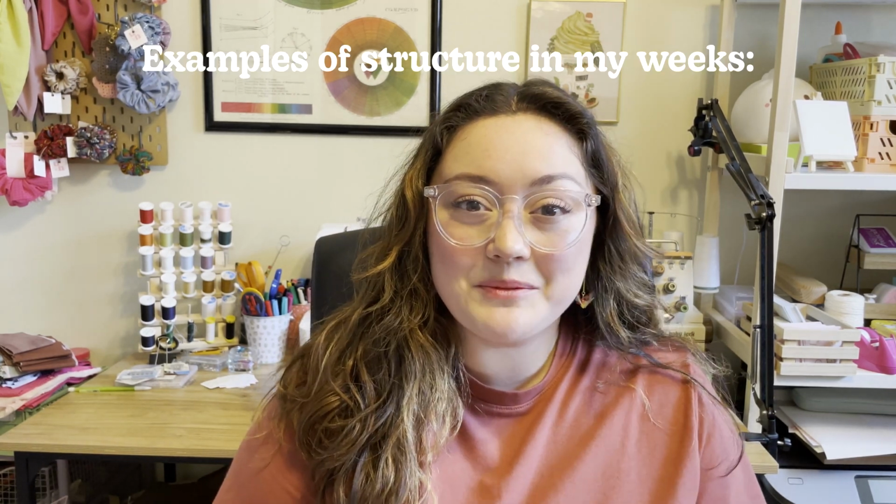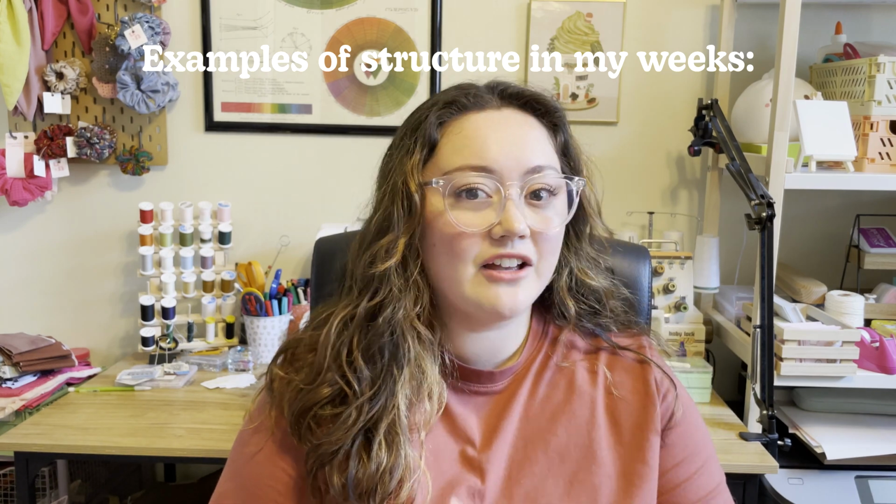And so I decided that I would just reduce the amount of markets I was doing by a lot. So maybe do like one every season or so, very minimal, so that I would be able to take the time to build out the other aspects of my business that I had been wanting to build out. So anyway, here are some examples of structure that I give myself every week.